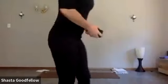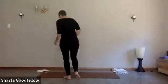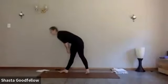So please come to stand today. We are going to play with the concept of dynamic stillness. So even when we come into absolute stillness, there's a dynamic quality to it. There's continuous movement within stillness.